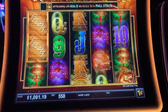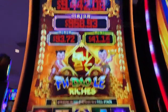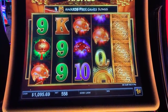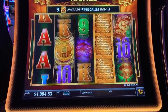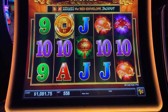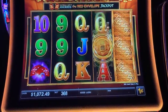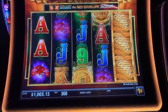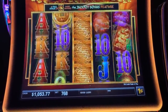Oh my gosh, we're down to 1090. We gotta hit something. Oh, this could be it. Come on. Ah, oh, no. $10. We need to get 3 coins. Oh, Nelly. Change your bet? We could. Try a few 368s. Wowza schnauza. All right, let's try a few 768s.